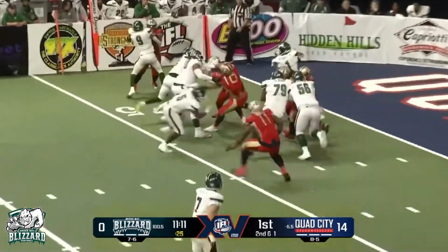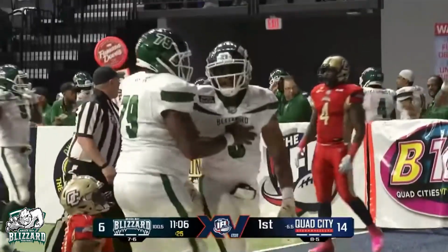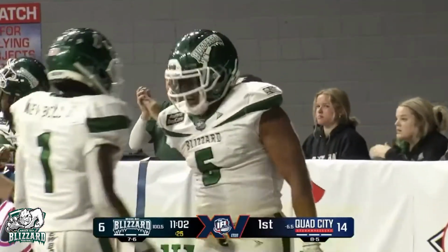And Smith works his way in. He waited, he was patient, found the hole, scores a touchdown, a 4-yard run, his 21st of the season.